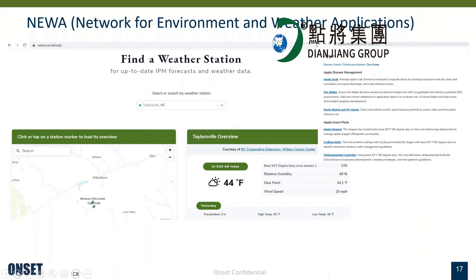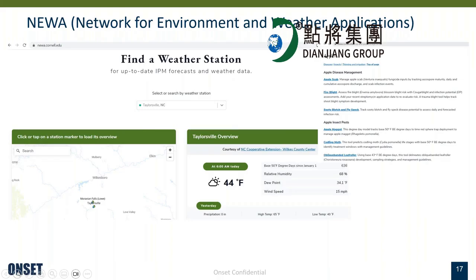They take local weather station data, and then you can often pair that with some local observations and run a model to help you with disease infection event prediction, insect life cycle timing, and crop management decisions. Apples are just one example of a crop that NEWA has models for. There's also vegetable models, grape models, conifer models, corn models, and others. They do have a growing degree day model as well on the NEWA website. But you can also take that data and plug it into your own model if you have them, not accessed through here.